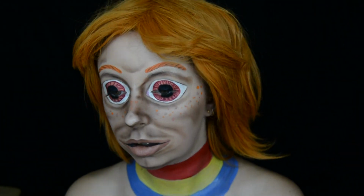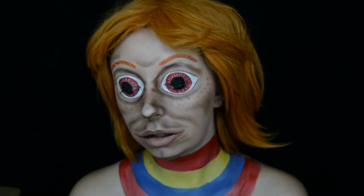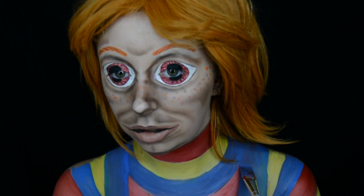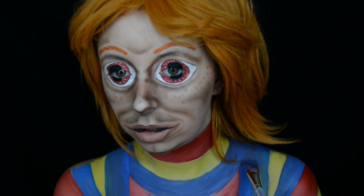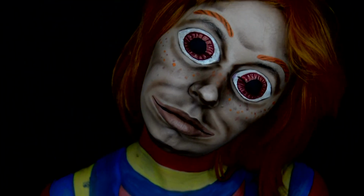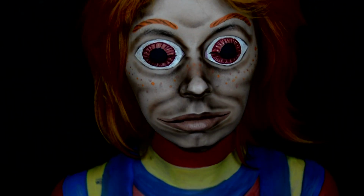We are done with the face, so I put on my wig and then get straight into the body paint. I use Snazaroo face paints to do this, and I just copy exactly what Chucky's classic outfit is. So it's the red, yellow and blue striped t-shirt and the blue dungarees. And we are done. This is the final look.